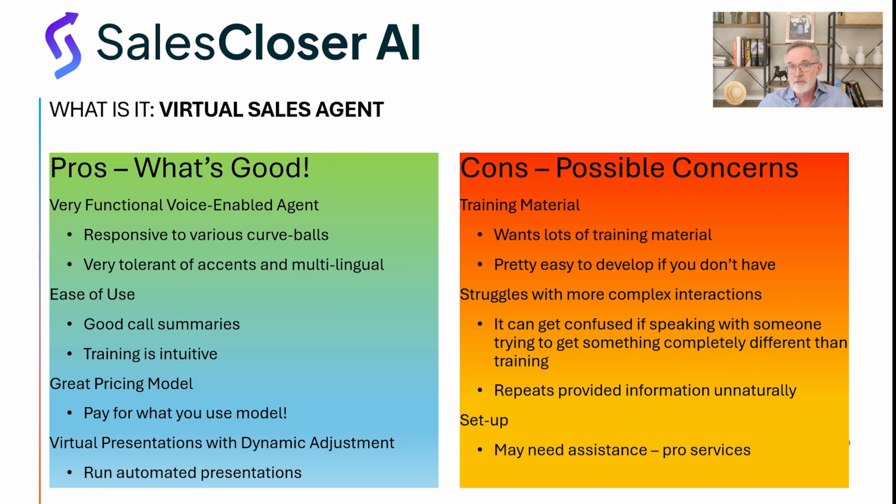Now, what are some of the possible cons or negatives? Well, training material. It wants a lot of training material, but you might say, I don't have a lot of training material. Training material is actually easier to develop than you might think. You just need to record some content. You need to describe your business, maybe record some calls with customers. You probably have a lot of PDFs or emails that explain what your company does. Those types of things are ready-made training material for the platform.